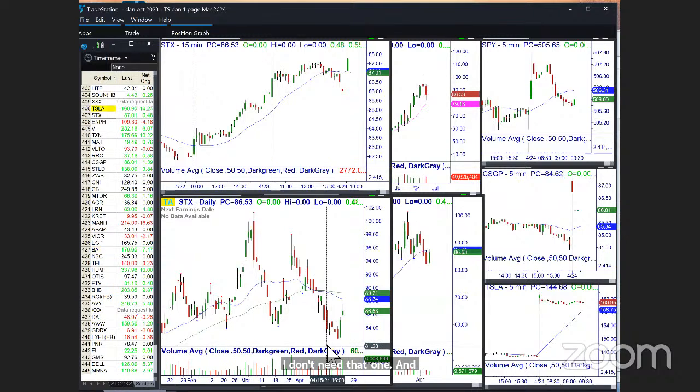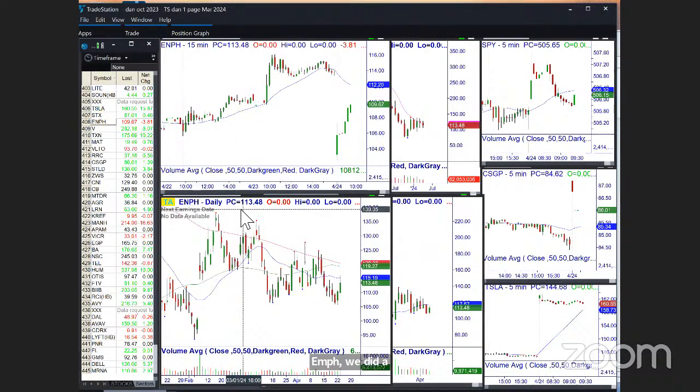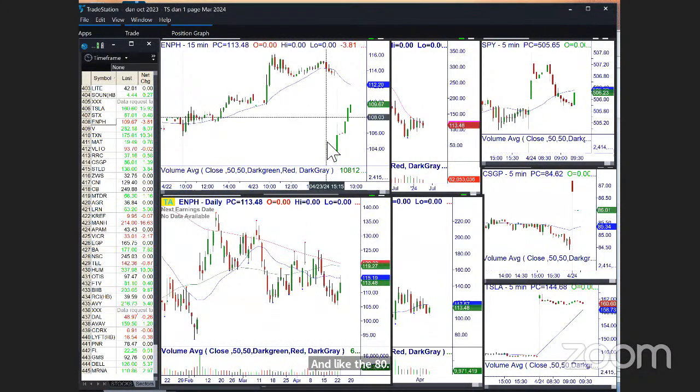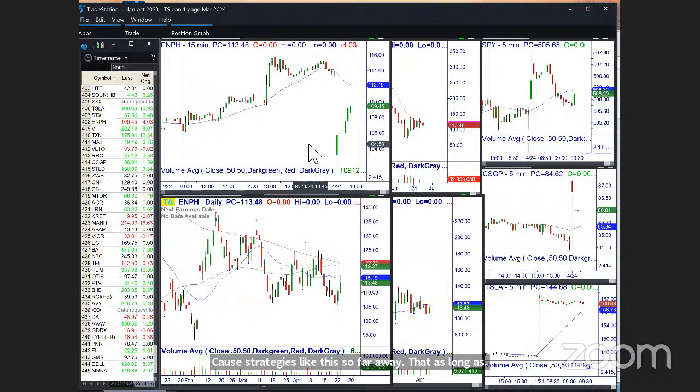SPX. I was considering a put spread yesterday. Wow, look at the volume into earnings. They were happy to buy into that. EMPH. We did a short strangle. I think we did the 140s and the 84s or whatever it was. So we're going to have beautiful open gain at the open, because with strategies like this so far away, as long as you don't get a catastrophic gap, you're going to make all that volatility crush.